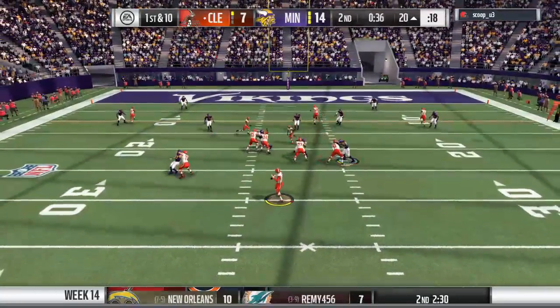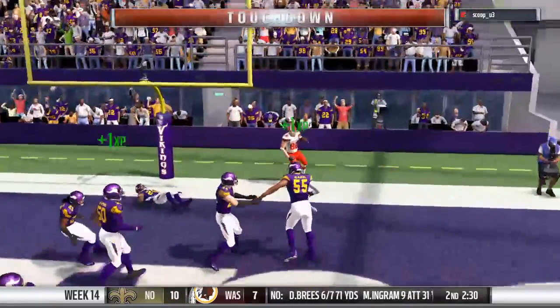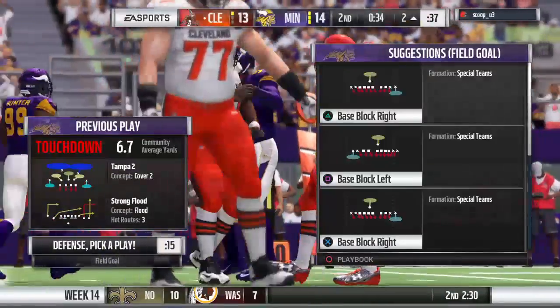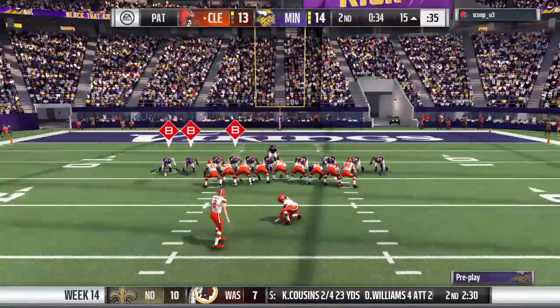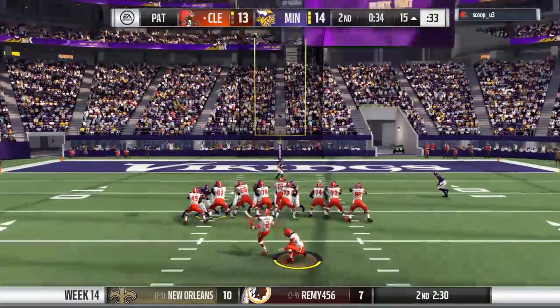From the red zone now, they'll look to throw. And that's going to be caught for a Browns touchdown. Gary Barnidge with touchdown number 8 on the year. And the Browns are within an extra point of tying this thing up.